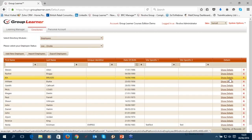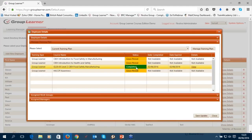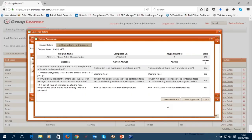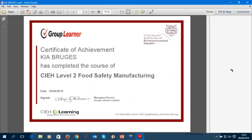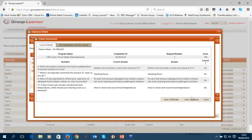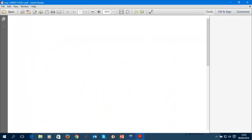So if I go into Kia's record, show the details, and then I have the option to go into the training plan, the completed course that he has done here, and I can view the certificate directly from his plan. Again, we've got the questions, the answers, view the certificate, and this is the quickest way. And auditors are very impressed at the thought of being able to do this whilst on site. I think it would definitely give you some plus points in terms of how they perceive the culture within the company in terms of your whole food safety. And again, if they need to sign off on that, then they have the ability to look at the class list and the signatures there for the group session as well.